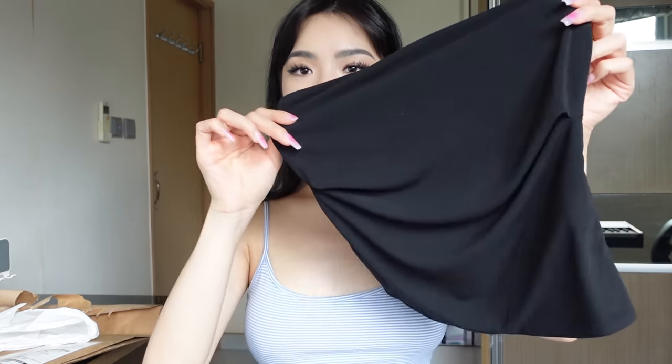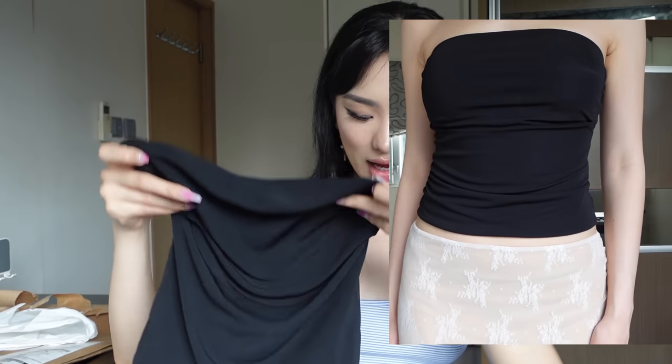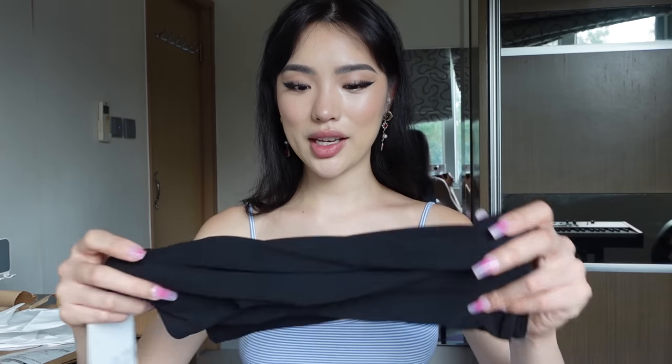And then this is just a plain black tube top, but it has a little bit of ruched detailing. And I love clothing items that show off the décolletage area. Whenever I'm not showing off my neck or my shoulder area, I just feel 10 times not as cute that day. I just love a sleeveless top or a spaghetti strap, stuff like that, or a really open neck top. I just think those are extremely flattering.